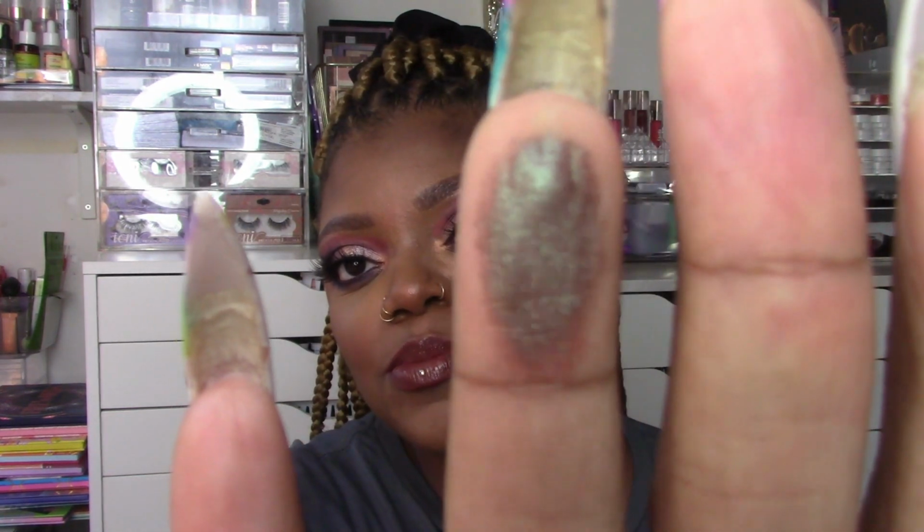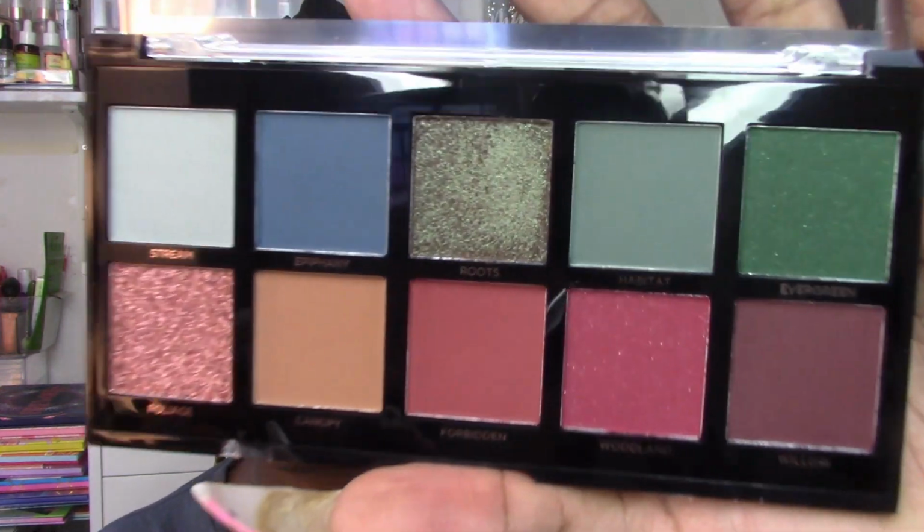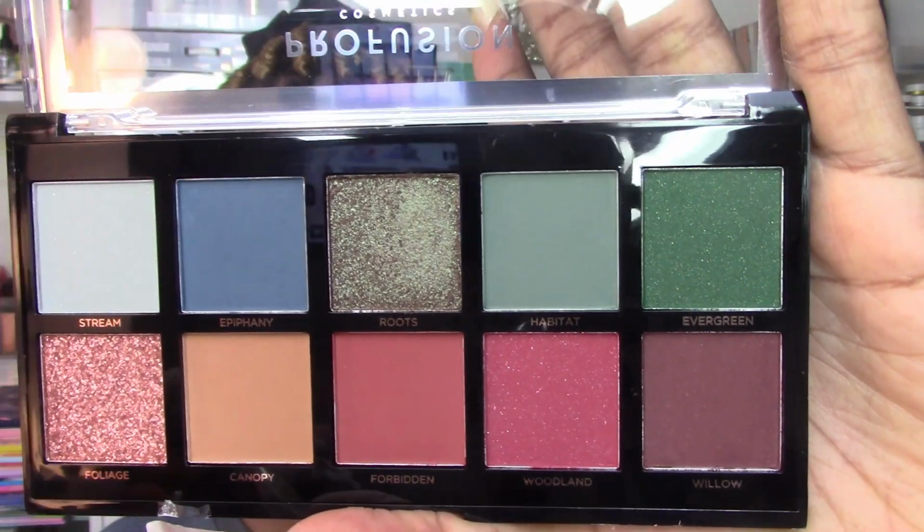I don't understand how so many people are able to make this pigment here. Oh, jeez. Give it to me. Roots, Habitat, Evergreen, Woodland, the names. It's the names for me. So that is Meadow. And if you don't know, Profusion, like I said, inexpensive, drugstore price range, cruelty-free.